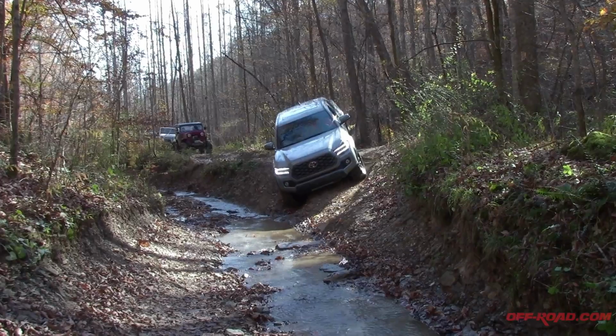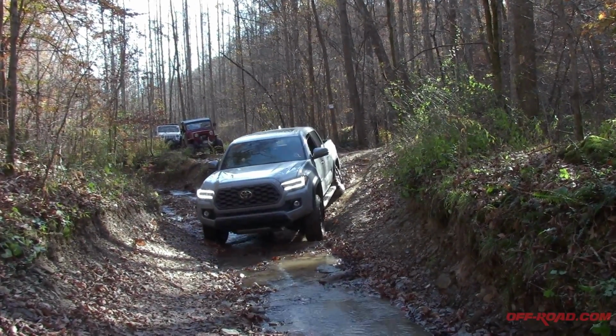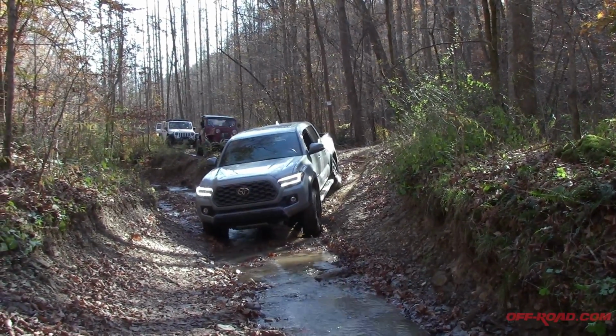So as I come down here, I'm going to try to stay in the ruts. And then you're going to see the front driver's side tire kind of hit this rock right there, and we lose a little bit of momentum. The rear driver's side tire is kind of up in the wheel well, kind of all crossed up right now.